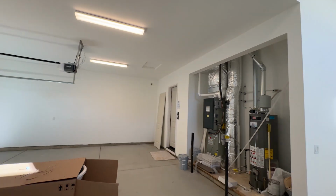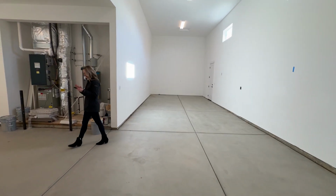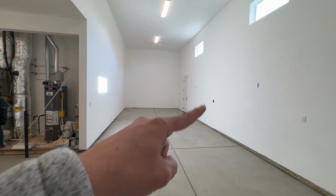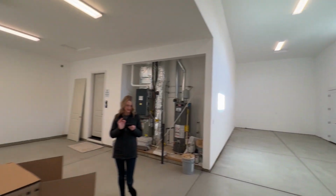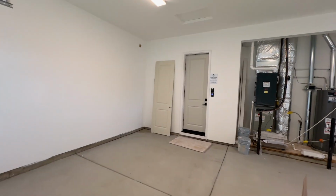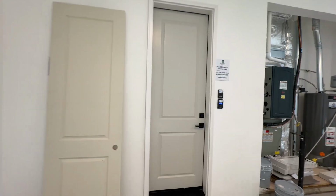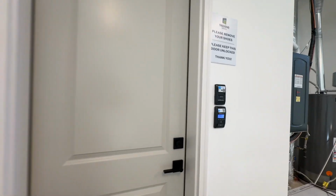Pulling your RV in here, pull your toys in here. You've got your 220 over here. We don't have an RV, we use our RV bay for ping pong, air hockey, and storing a bunch of stuff. So it can be whatever you want it to be, whatever you dream it to be. That RV bay does not have to store an RV.